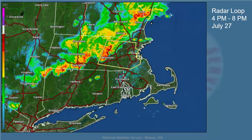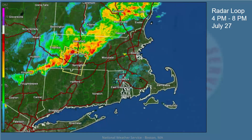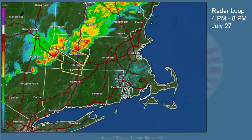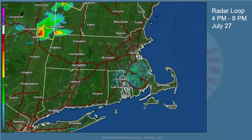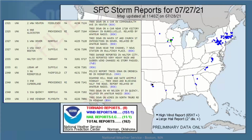Just to refresh everybody's memory, here's a radar loop from about 4 to 8 p.m., so only about a 4-hour event, but you can see a line of storms dropped southeast across Massachusetts, Connecticut, and Rhode Island. The yellow boxes are severe thunderstorm warnings, and when it gets close to the coast, the blue boxes are special marine warnings for the coastal waters. So, a quick moving line of storms produced quite a bit of wind damage across the area.